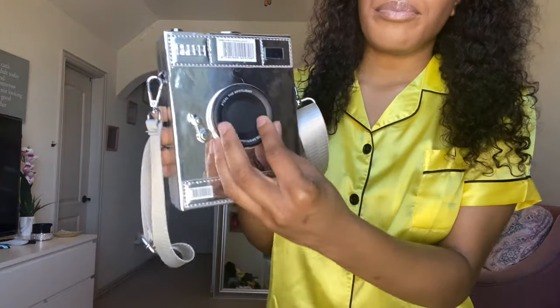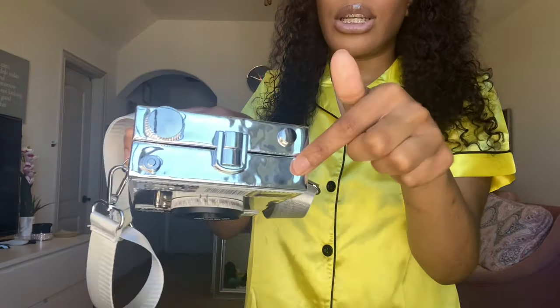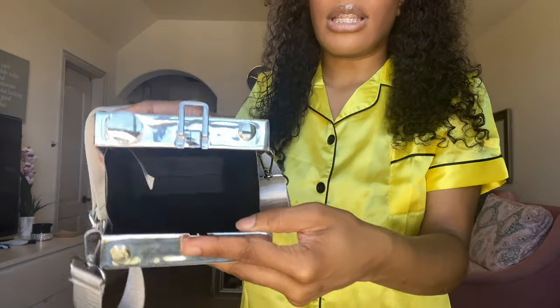It's got the little camera lens, and it's made with rhinestones. It's cute. Then it has a little shutter button, and then you open it, and it's like this.